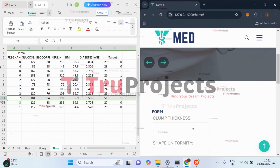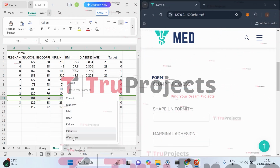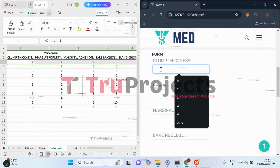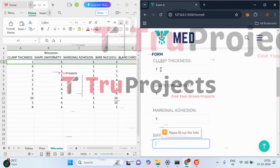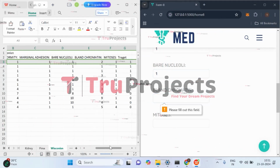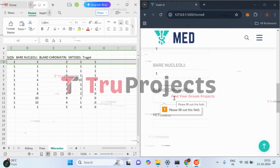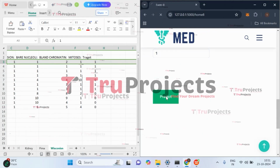So let's give them inputs. For that, open the Wisconsin breast cancer parameters. Let's try with the first test case where clump thickness is 1, shape uniformity is 1, marginal adhesion is 1, bare nuclei is also 1, and the next we have is bland chromatin, it is 2, mitosis is 1. Click on predict.